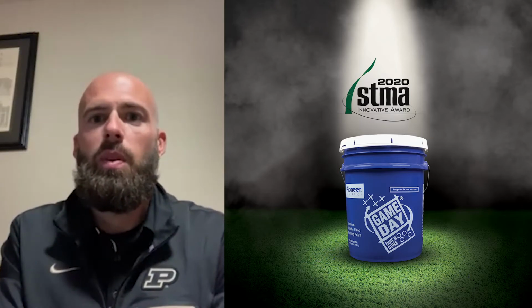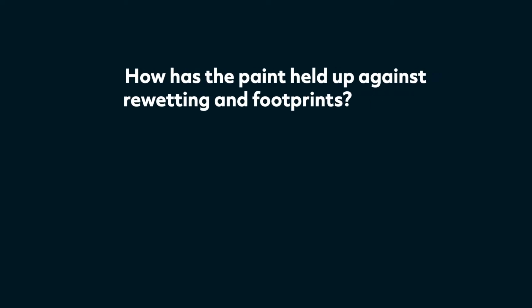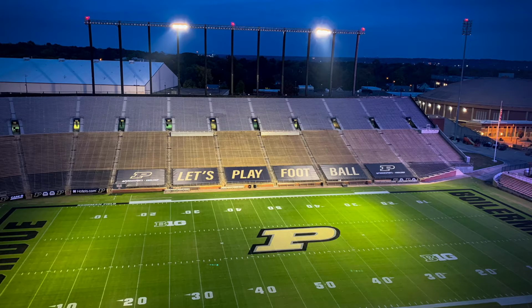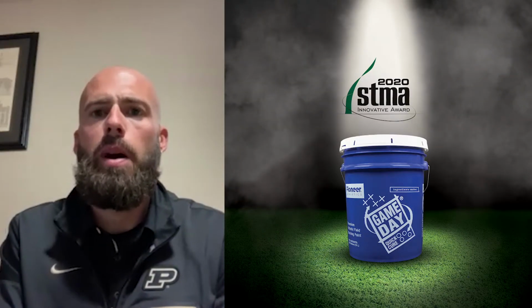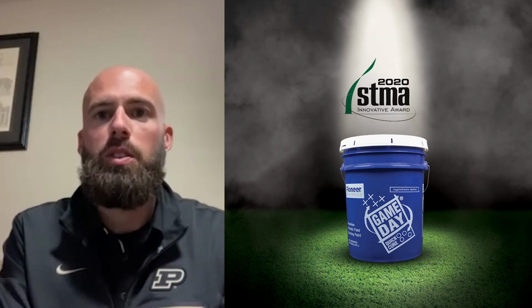And we've seen it dry, sometimes in minutes, sometimes in hours. But we've had three games now with it, and we've had zero issues. We have had no footprints. Even our own staff, after we've painted, you paint a line. By the time you get done with lines in the summer, you can typically go back and do numbers and hashes and things. It's basically like painting in the summer again, where we've been able to just run right back over the lines. By the time we're done, they're dry.